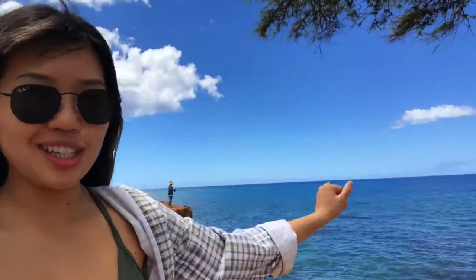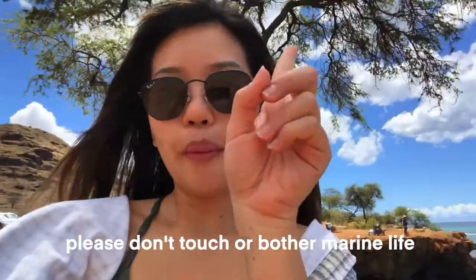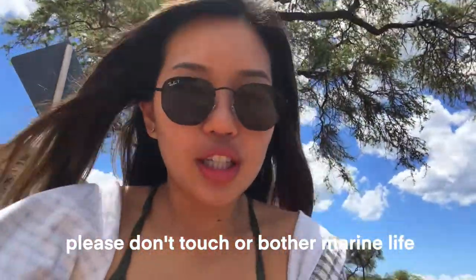We are here at Electric's Beach, and I'm just walking around, checking out the ocean. And honestly, the water is clear, the sun is out, and I'm just really excited to get in. But one of the reasons why Electric's Beach is one of the most popular snorkel spots here in Oahu is because a lot of people see dolphins, turtles, and monk seals, and you can pretty much swim with them at a nice distance. Please don't touch anything when you're out here.